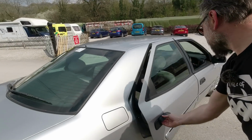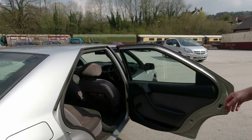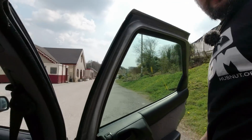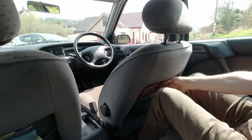Xantia has always had massive doors on the back, which must be fun in a car park situation. They're absolutely huge, but it does mean getting in is quite an easy process. And plenty of leg room here. I've got a Haynes manual just in case of breakdowns. Headroom is a little tight, would be better in the Estate, which came a couple of years after the hatchback. They've tried to scoop into it, but nonetheless my head is actually touching the roof. There's not quite enough there.